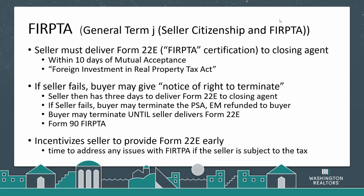Okay, and we have one last one. It says, but buyer at that point is out a bunch of money for all of the diligence they've done. Is there any sort of recompense available to the buyer if the seller then refuses to complete the FERPTA? No, there's no damages provision that says that buyer gets to recover anything from seller if seller refuses to provide the 22E to escrow.